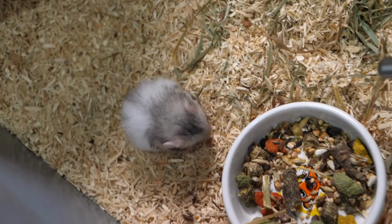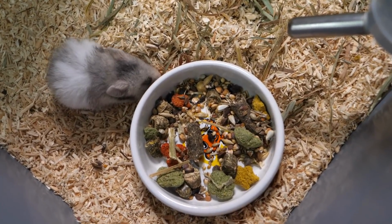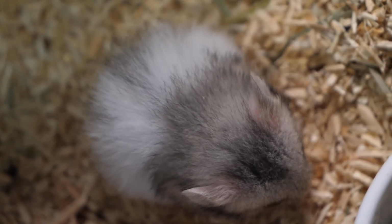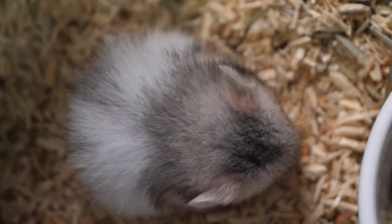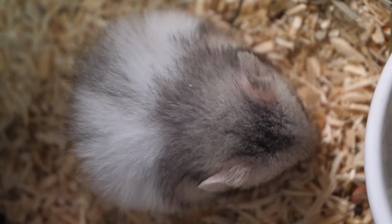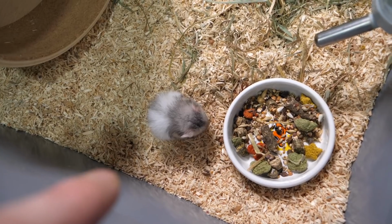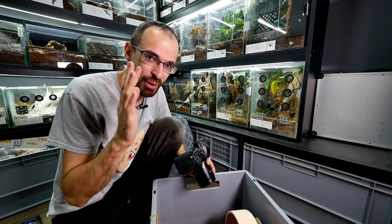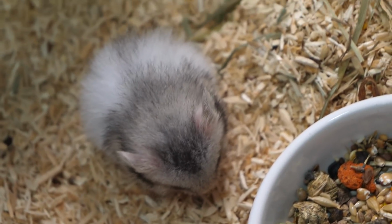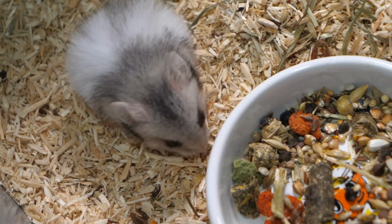He's still eating the seeds that were on the substrate. He didn't even figure out that there is a full food dish in front of him. Let's give him some time. The ball of fluff, look at this. He's so fluffy, I cannot believe. Seeing this guy definitely makes me miss Cappuccino, to be honest. But this little one will fill that hole. Crossing fingers for a long and healthy life. And since we got him as a baby, we know that he should live at least for 2 years. At least.